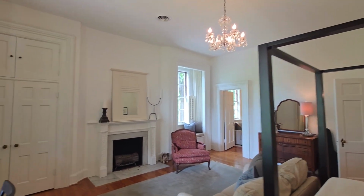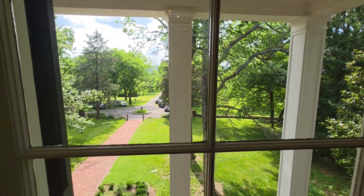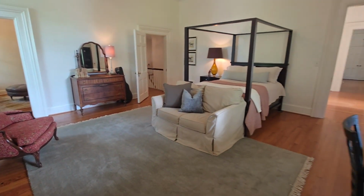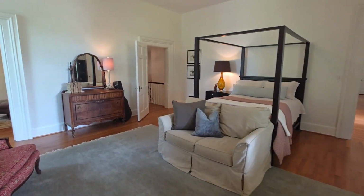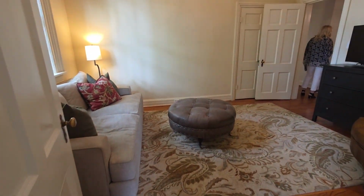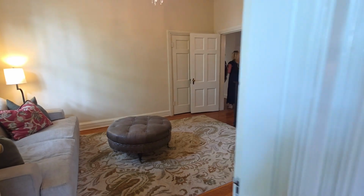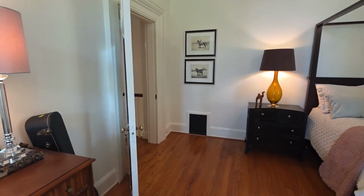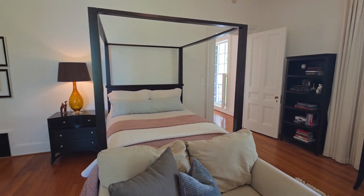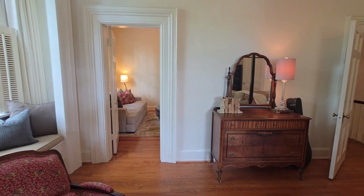Look at the size of these rooms. And again, we're on the front side of the home, so look at that view. Dedicated sitting room here. And so this kind of circles around. You have multiple access points. In this particular room, you've got access from the main level. Once you come up the main staircase, you've got an access point on the hallway there. And then you also have an access point through the auxiliary sitting room next door.